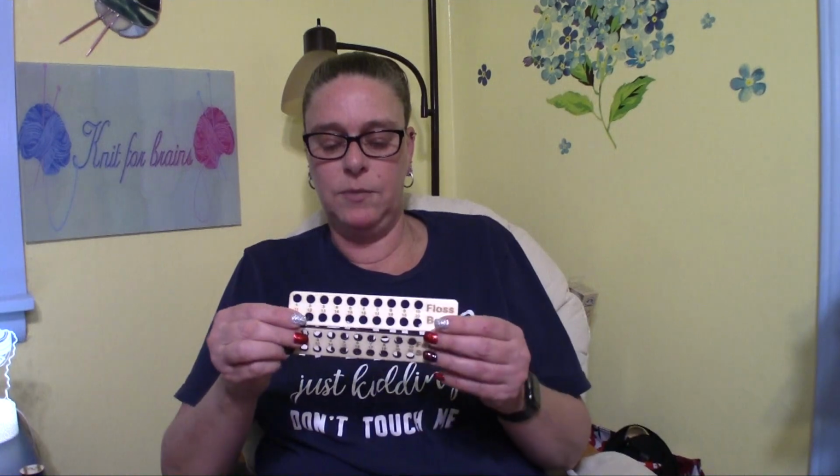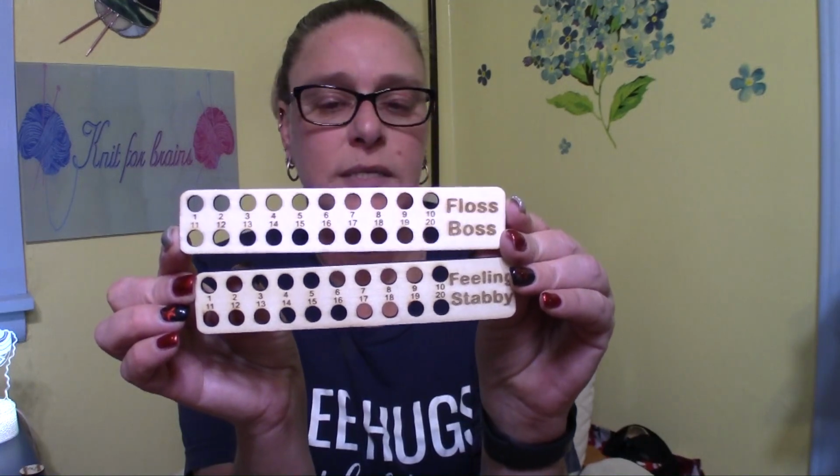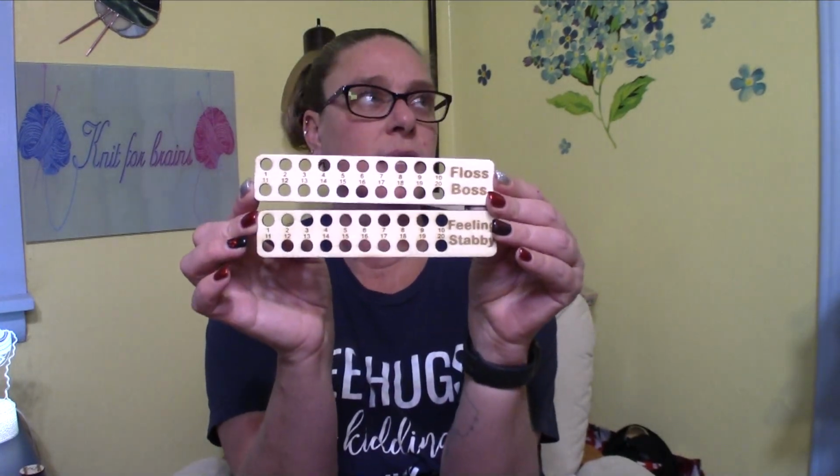There's so many different names for them. It's a set of 2 of them. One says Floss Boss and the other one Feeling Stabby. So these are currently in the shop. And then he also did needle minders, which are really cute. Feeling Stabby with the little needle. And then there's the magnet on the back, and the magnet comes with it, so you can put it on your Aida cloth or whatever type of fabric you're using, and it'll hold your needle on there. So those are new.